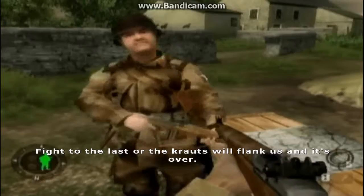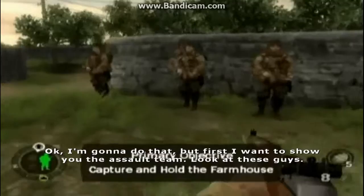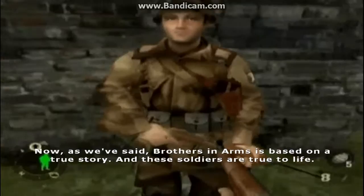Okay, I'm gonna do that, but first I wanna show you the assault team. Look at these guys. As we've said, Brothers in Arms is based on a true story, and these soldiers are true to life.